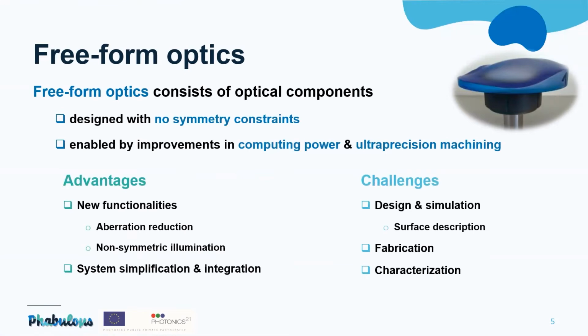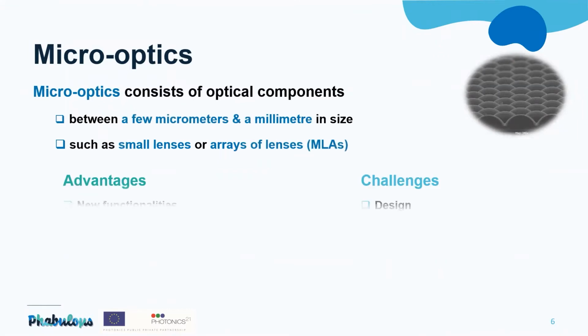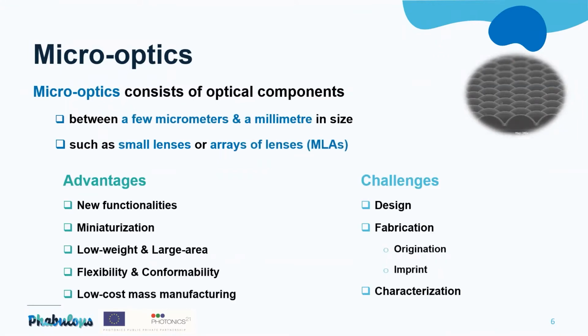For sure, you know freeform optics, which is today a product reality in automotive lighting. These are optical components where you remove any symmetry constraints on the surfaces. You can add new functionalities, you can simplify your optical systems, and you can easily integrate these new optical systems, for example, in lighting systems containing LEDs. You also know micro-optics. These are, in general, for example, microlens arrays that allow you to miniaturize your optical system, add new functionalities, and go for low weight and large area optical elements, which can be flexible or conformable, and low cost at mass production.